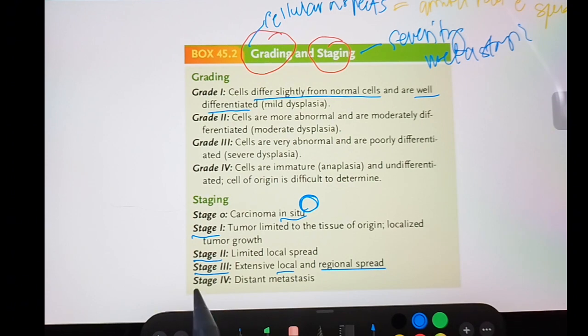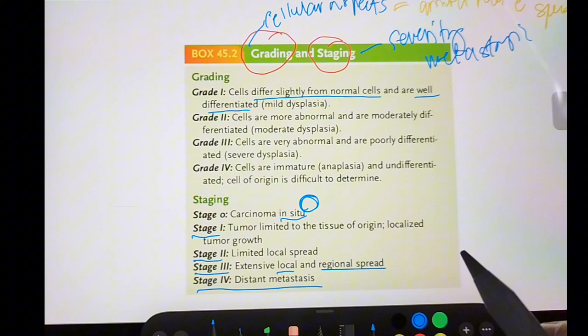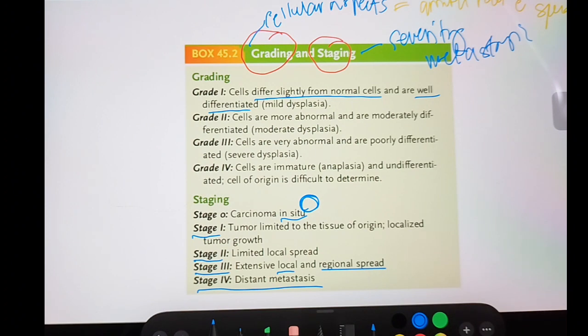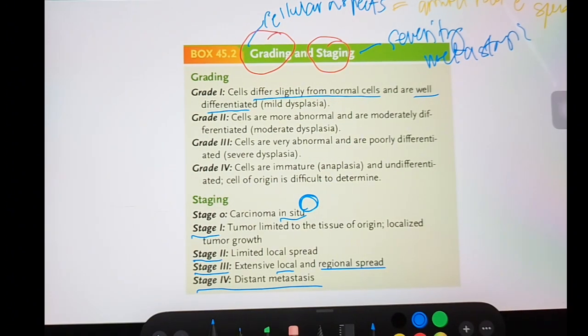Kapag naman stage 4 na, meron na tayong distant metastasis. Ibig sabihin, ang cancer ay kumalat na doon sa mga areas away from the primary tumor, or away kung saan siya nag-umpisang tumubo. For example, meron ang ating pasyente na may lung cancer. Tapos yung cancer na yon nag-metastasize na, meron na rin sa liver. Okay, so yun na yung mga distant metastasis. Kumalat na siya sa ibang parte pa ng katawan.